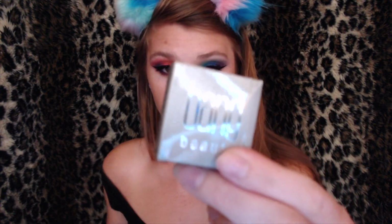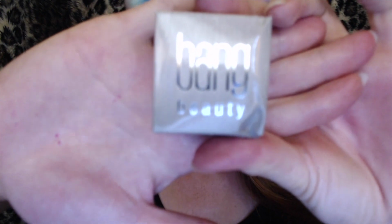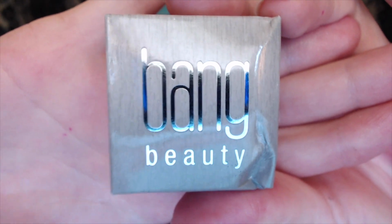The first thing that I have not used and probably will not use is the Bang Beauty, what is this called? This is what it looks like. My little box got a little smushed. It is the Bang Beauty Chocolate Eyeliner, and this is cruelty-free. I checked, everything in this box is cruelty-free, which is cool. This retails for $22, and like I said, I haven't used it. I don't mind it, but I usually never go for brown eyeliner.